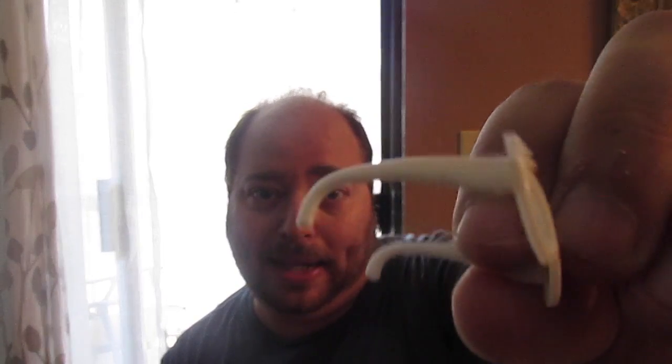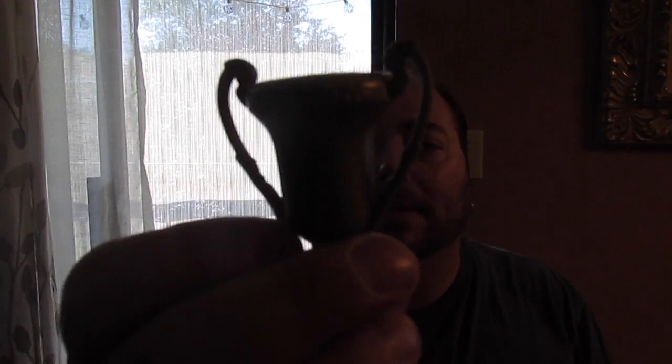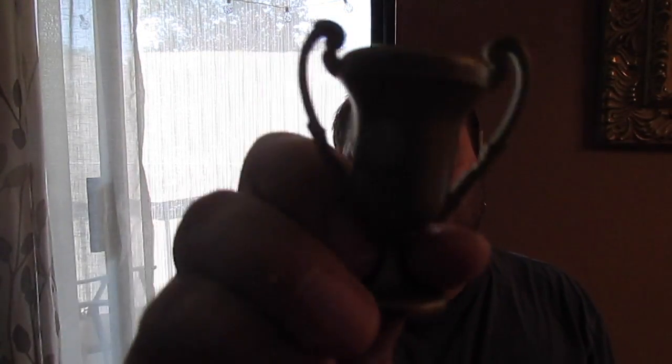I think what I'm going to do is I may actually repaint these and do these as a glitter. Who knows? We'll see. It would be my first pair of Gulia glasses I'd be doing like that. Ooh, and she also sent me this beautiful trophy.